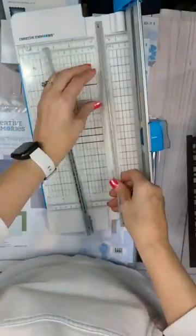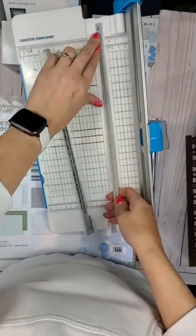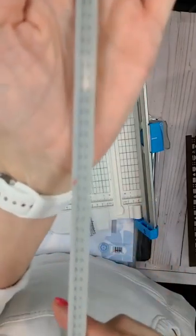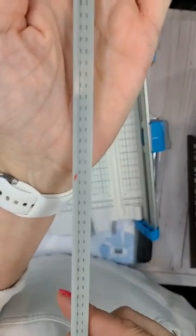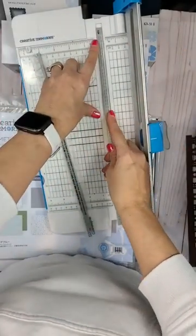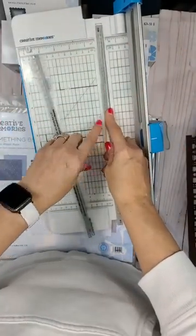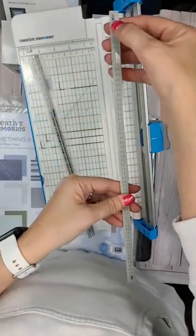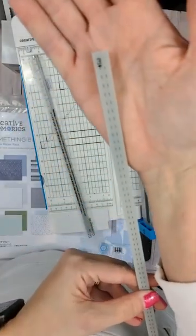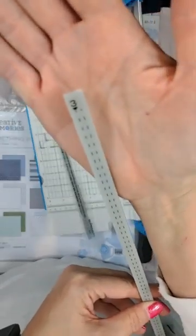So if you purchase the system, it'll come with the number 1 like this. Once this gets grooved, as you can see, this one is grooved, then you're going to flip it to number 2. And then once number 2 gets grooved, you're going to flip it over to number 3 on this side.